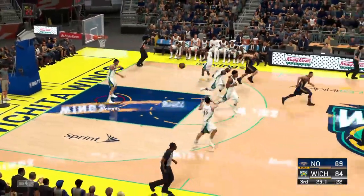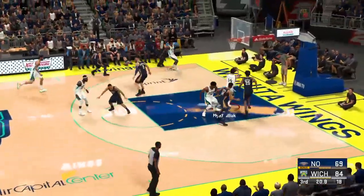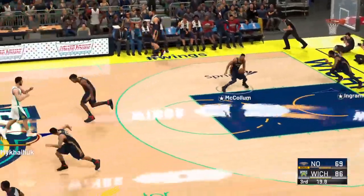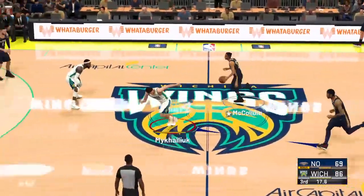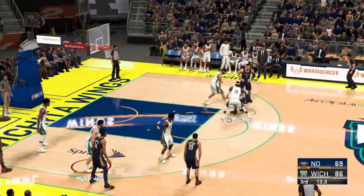McCollum's shot is off. Most nights this shot would have been his, but the defender gave him just enough trouble. And he dunks it down. He just rises up and throws it down hard with one hand. That is such a go-to move for him. He holds nothing back on those.